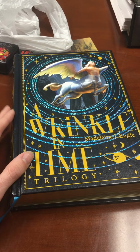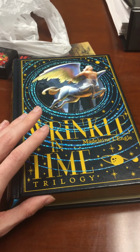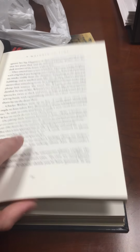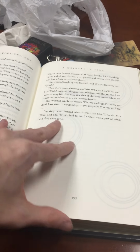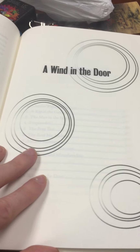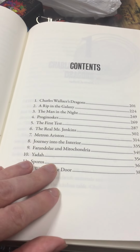What A Wind in the Door does is something a lot different than the other ones. I'll turn here so you guys can see it. Page 197, A Wind in the Door starts. These first couple books are about 200 pages, and the last book is actually the longest in the series at almost 300 pages. There's A Wind in the Door right there.